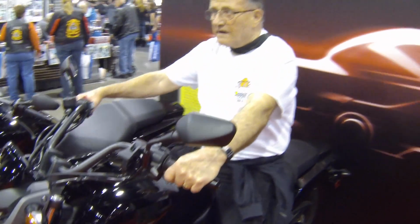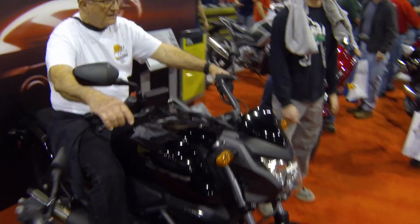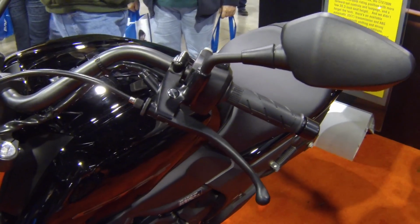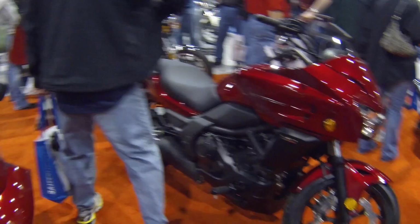What we've got here is the launch of the CTX model. Been out for about 2 weeks now, brand new bike for us. 4 different models. Both models are going to offer both what we call the DCT transmission and a standard clutch model. You can see the 2 black units here. You're going to have, like I said, a standard clutch model there, and again a DCT model, as well as a full fairing DCT and standard clutch model as well.